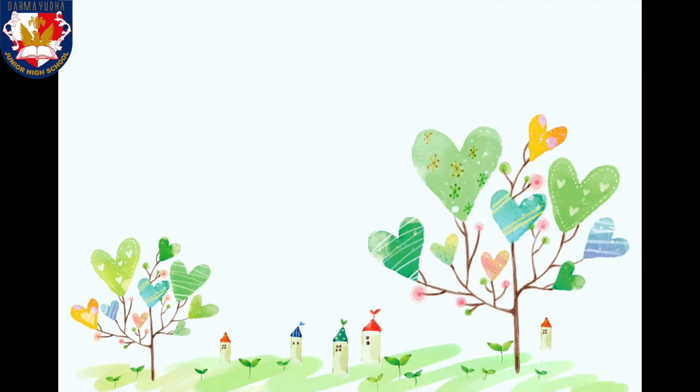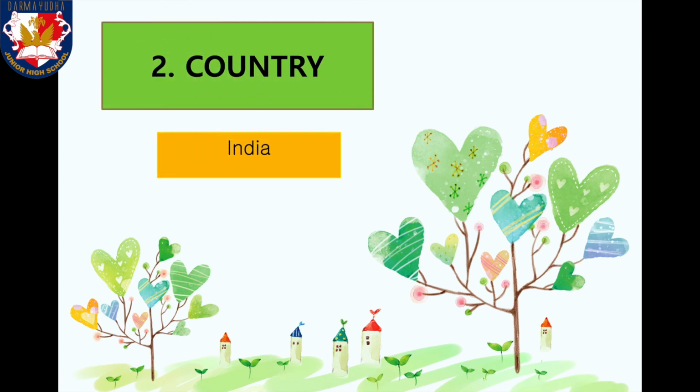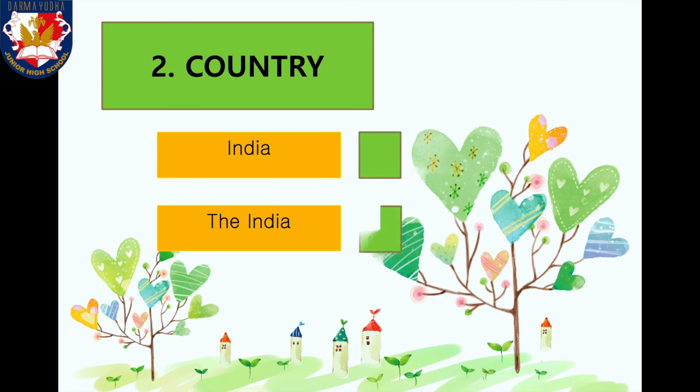Let's come to number 2. It's a country. I have India, and I do have the India. Which one is correct? Yes, again you are right. The answer is India. Remember, it's only India without "the".